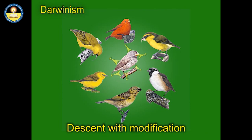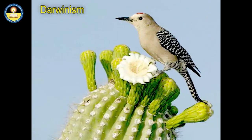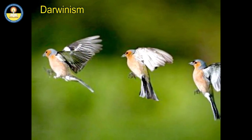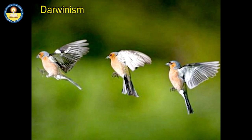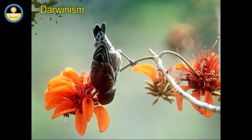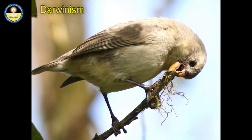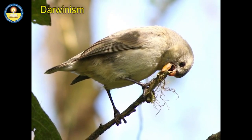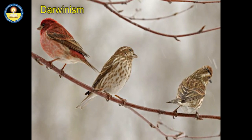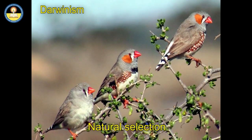Among the finches that ended up in arid environments, the ones with beaks better suited for eating cactus got more food. As a result, they were in better condition to mate. Similarly, those with beak shape that was better suited to getting nectar from flowers or eating hard seeds in other environments were at an advantage there. In a very real sense, nature selected the best adapted varieties to survive and to reproduce. This process has come to be known as natural selection.